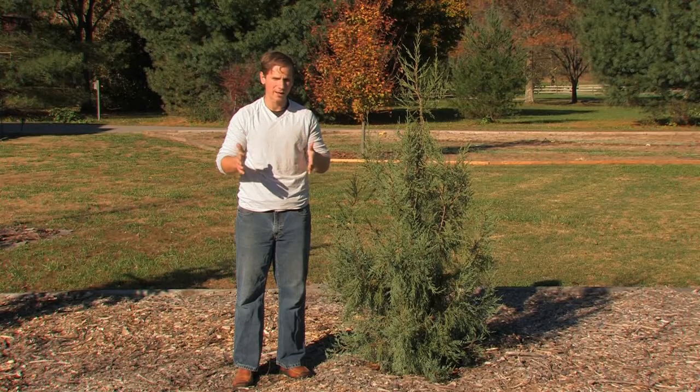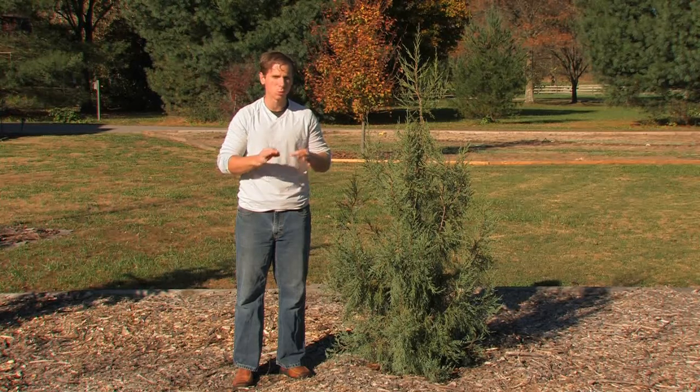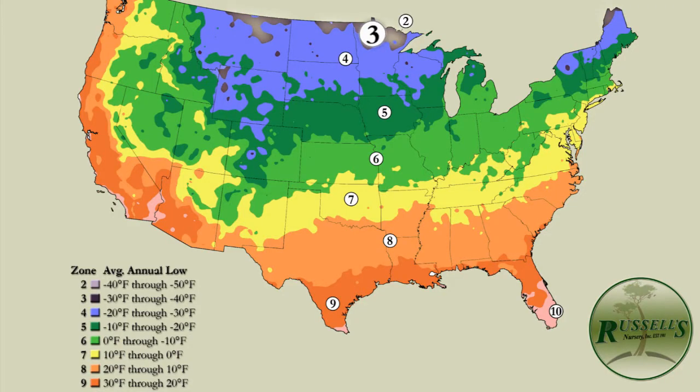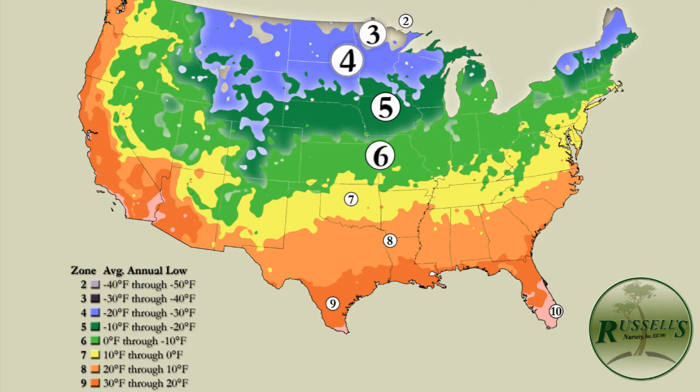Well, the native range of Rocky Mountain juniper is as far north into Canada, all the way south into Texas. It is actually the second most widely found juniper species in North America. The zone range for 'Candelabra' is zone 3 all the way down to zone 7. Now here are some of the other interesting botanical facts about the plant.